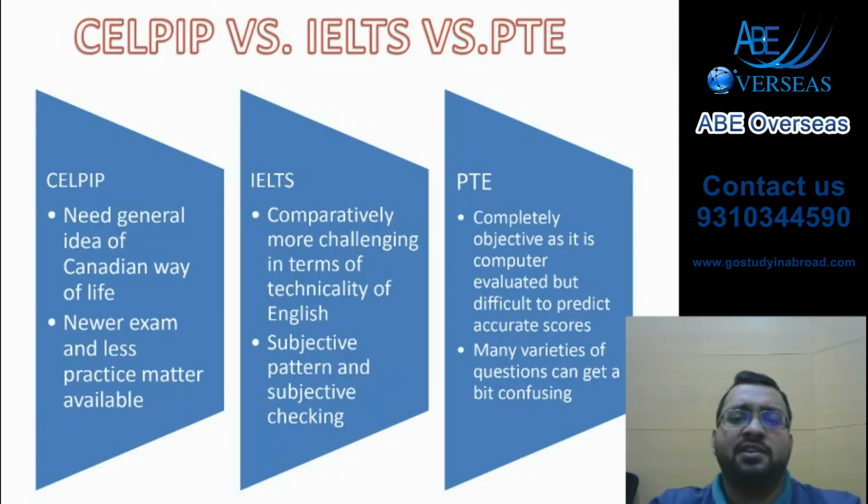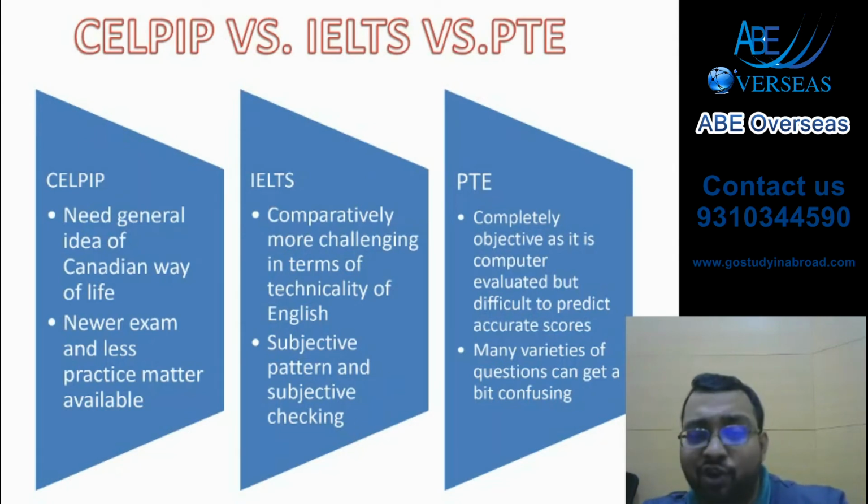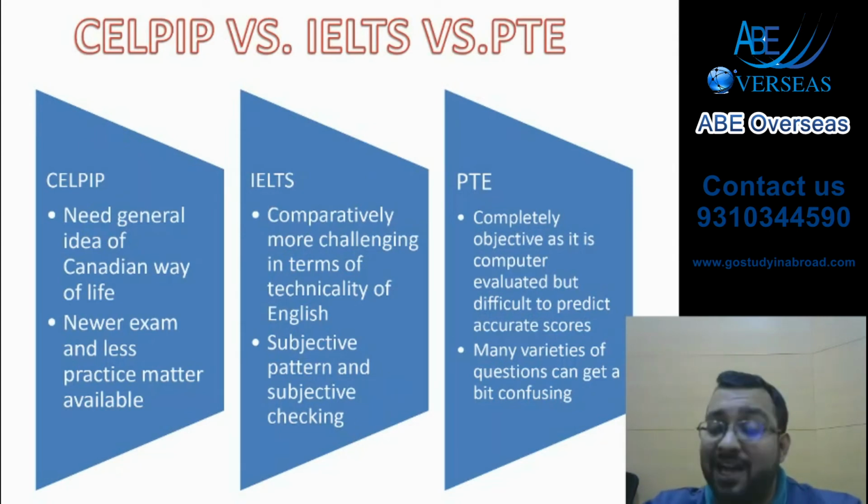The material for others is easily available, like for IELTS, there's a lot of material that is available online also. But for CELPIP, we currently need to rely only on the official material that is available from the side of Paragon Testing. All other materials cannot be trusted. The IELTS exam is technically a little more challenging.